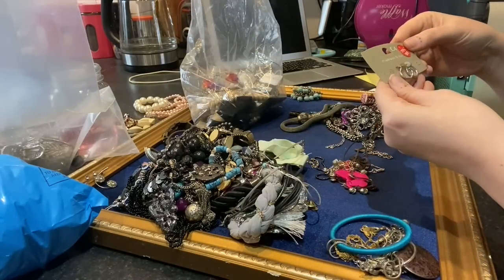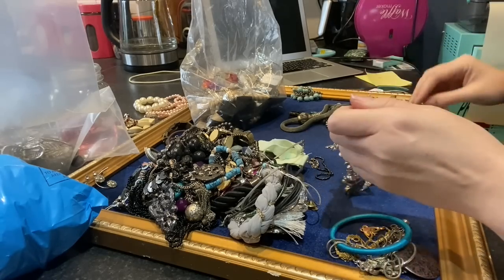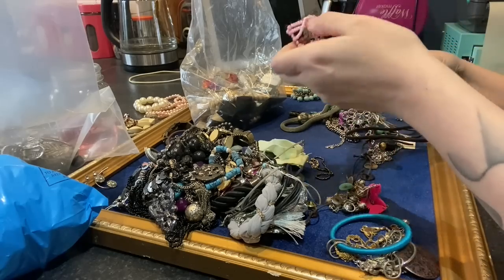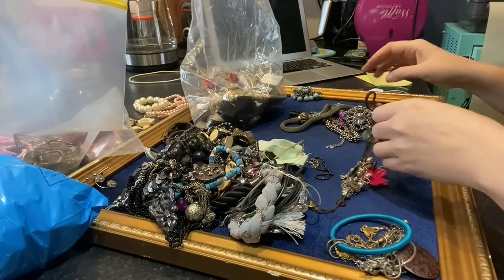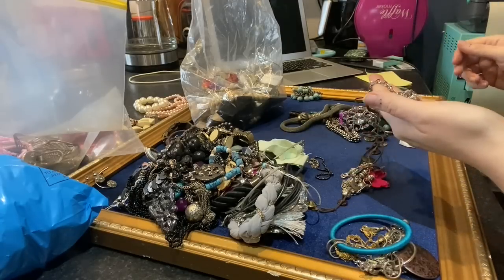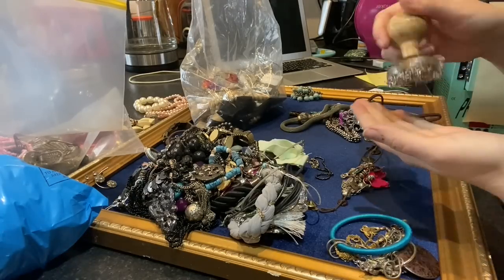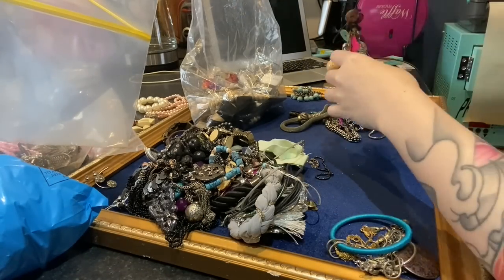The little Madison & Co. earrings. Who are they? Is that Matalan? Not quite sure. Oh, an awful hair grip thing. It's got beads on it, so it can be used for crafting, but not something that I particularly want to deal with. Just a random length of chain. Don't think it's anything. Just... Nope. Magnet. A domino.